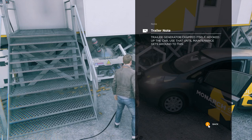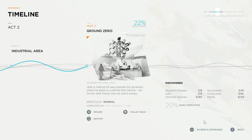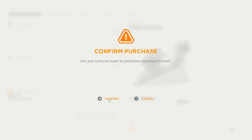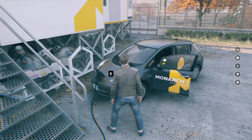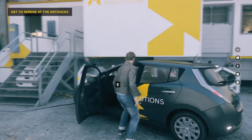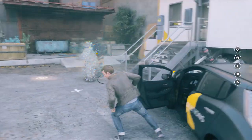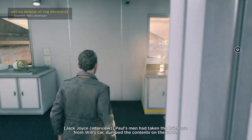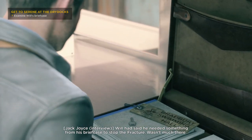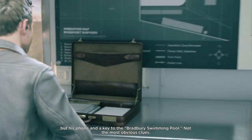Okay. Looks like the trailer has power now. Paul's men had taken the briefcase from Will's car, dumped the contents on the table. Will had said he needed something from his briefcase to stop the fracture. Wasn't much there but his phone and a key to the Bradbury swimming pool. Not the most obvious clues.